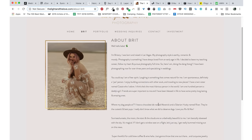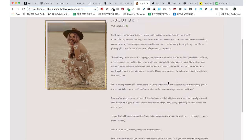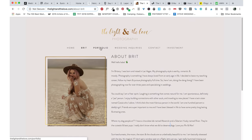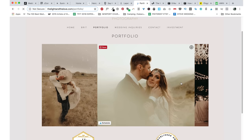Once we actually open it up, this is a really simple website design, and I like that. Right at the very top here, about Brit. Well, hello, babe. She's got a beautiful write-up of who she is, what she's about. And then we scroll over here to our portfolio, and we've just got a simple image slider.